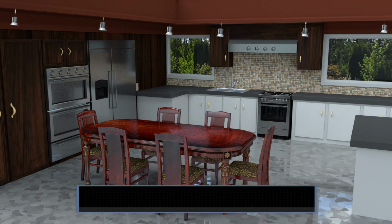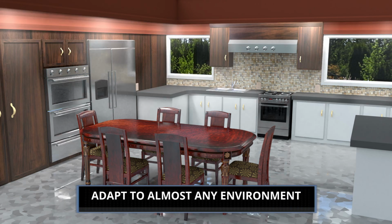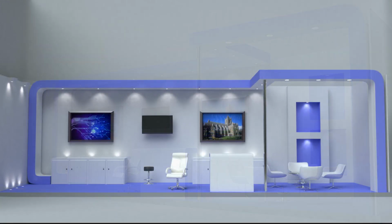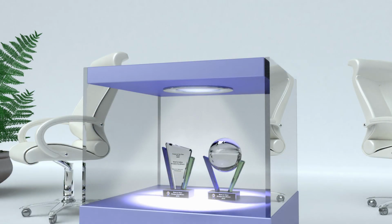Lovo LED recessed light fixtures can adapt to any environment from residential to commercial environments. Lovo LED recessed light fixtures are ideal for trade show exhibit structures and retail spaces where easy, fast, and simple installation and dismantle is paramount.